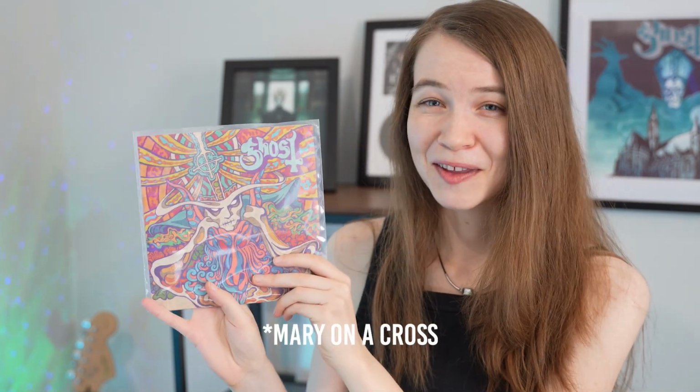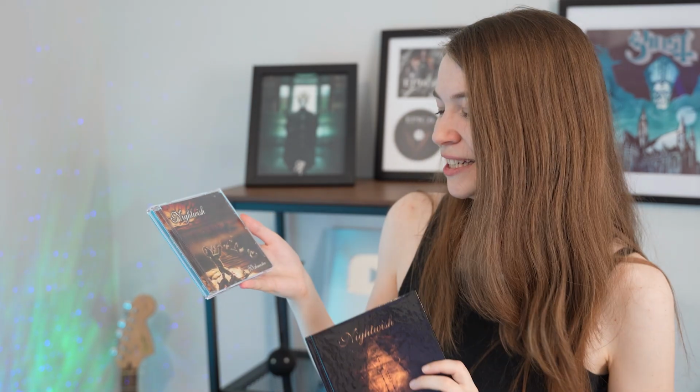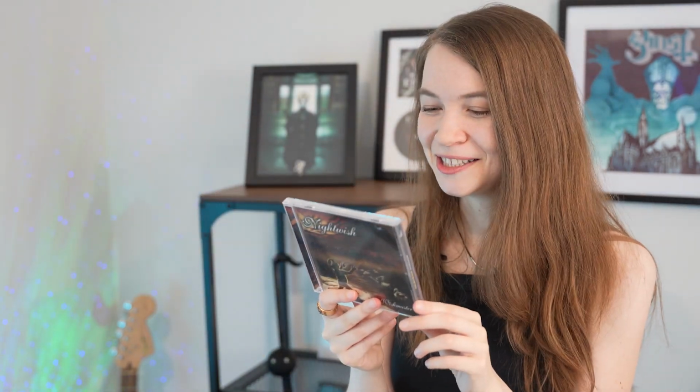I also have a copy of Ghost's 7 Inches of Satanic Panic, which has Kiss the Go-Go and Mary on the Cross on it, and yeah, I'm a fan of the album artwork. I also have a couple more Nightwish CDs here, Wishmaster and Human Nature. Wishmaster is such a good album. It has She Is My Sin, Kinslayer, Come Cover Me, Wishmaster itself, yeah, one of my favorites.